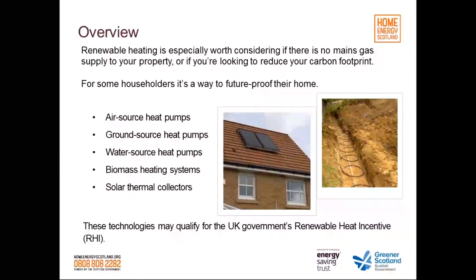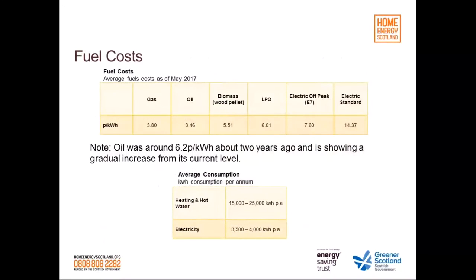Before I do actually come on to the technologies themselves, I always like to say a quick word on fuel costs, because obviously if finance and fuel bills are a major consideration, it's pretty important that you get this part right. So on that top line there, you can see straight away that mains gas is still a pretty good bet if you are on the gas grid. On average in the UK right now, it's about 3.8 pence per kilowatt hour. Oil actually is one of our major bugbears right now because it is very cheap, primarily because it quite closely tracks the global price of crude oil.